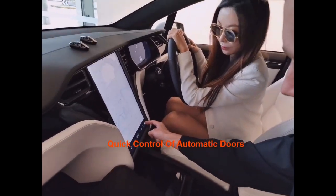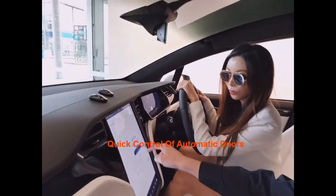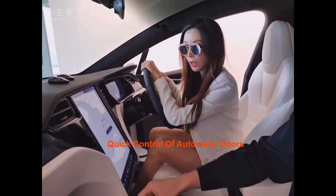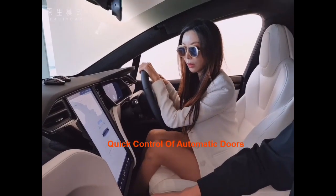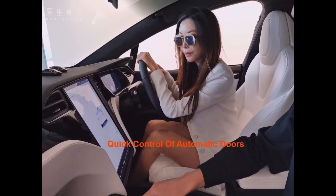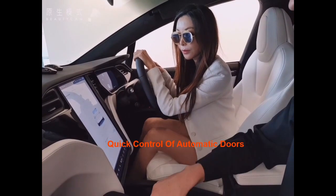If you ever go into settings, it will automatically bring up the quick control section where you can control all of the doors in the car. So if you wanted to open your driver's door, shut your driver's door, open the wings, and you can pause it if you need to, and then you can start opening or closing it again. So that's all done here.